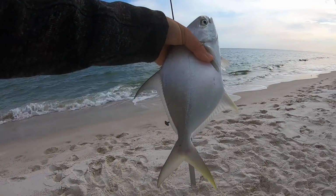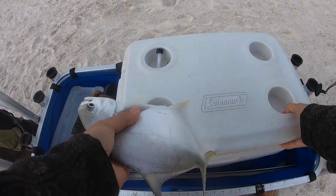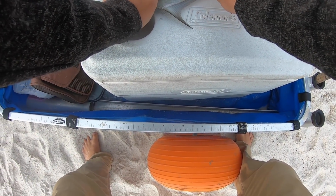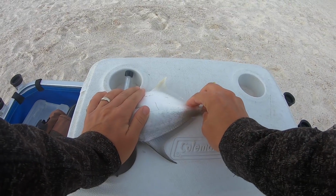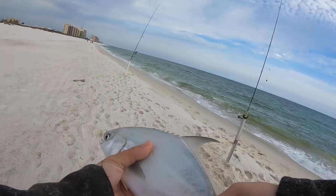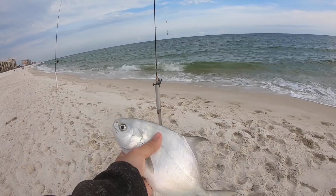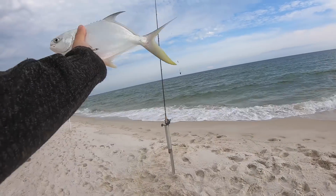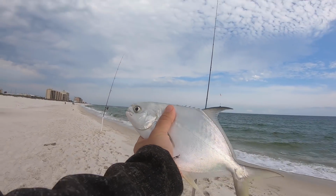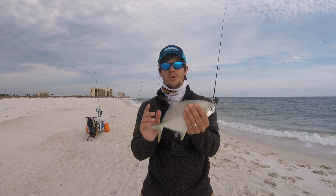This is pretty typical for this time of year in the run, early. Catch the little ones. Let's see. Oh yeah, he's a legal pomp. He is 12 and a quarter. Well, I already kept a couple of whiting, so I am going to keep this guy. Legal Pompano. He is tiny, but we'll get some meat off of him. I'm thinking about making some ceviche. First Pompano of the afternoon.